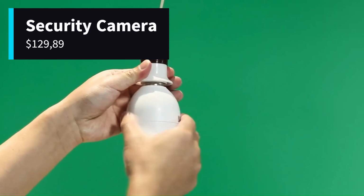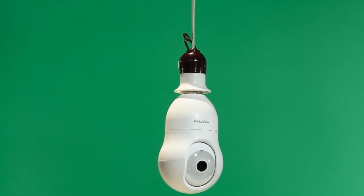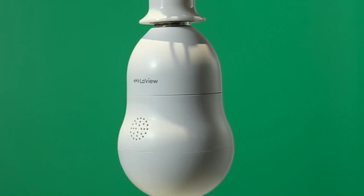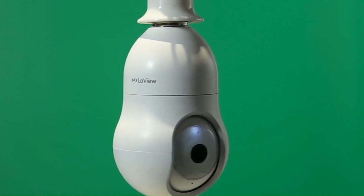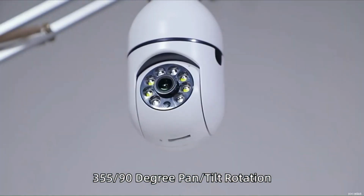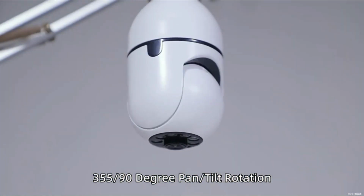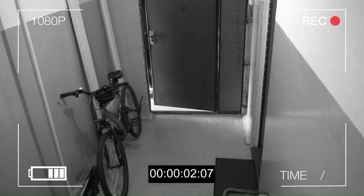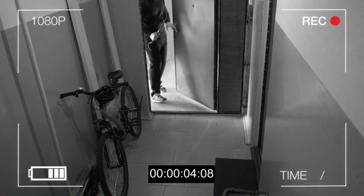Elevate your surveillance game with the LeVue 4 MP Bulb Security Camera. Seamlessly blending into any environment, this ingenious 2K wireless camera discreetly provides full-color day and night coverage, ensuring no detail goes unnoticed. Its 360-degree field of view offers unparalleled monitoring, perfect for covert operations. Experience peace of mind with motion detection and an audible alarm, alerting you instantly to any activity.